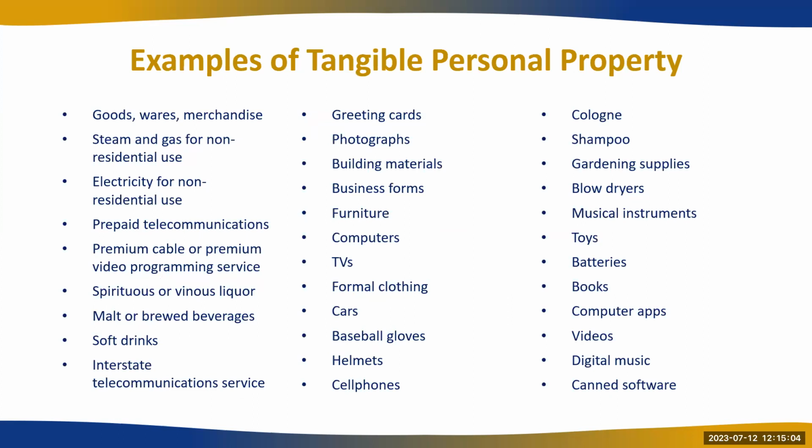This slide shows a list of some taxable items in the law. Some of these are clearly tangible, such as greeting cards, helmets, and books, while some, like telecommunications, are a bit less black and white. There are also examples here on the screen that are not specifically in the law, but they help to illustrate what kinds of items constitute tangible personal property. You can see how wide-ranging these items are.